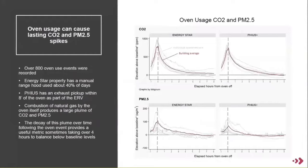The last thing that we'll touch on here is oven usage and CO2 and PM2.5 spikes. So we looked at over 800 oven use events within this study. We found that the Energy Star property, which has a manually operated range hood, would use that range hood about 40% of days that the ovens were used. And the Phius property had an exhaust pickup within 8 feet of the oven as part of the energy recovery ventilation system.